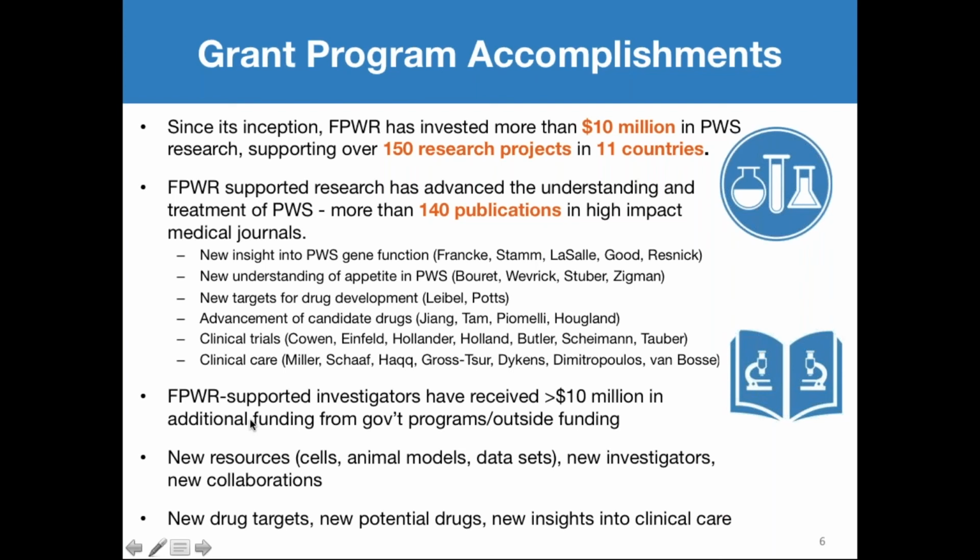Importantly, one of the goals of this grant program is to get projects started that can then be competitive for additional funding from, for example, the National Institutes of Health in the US. And our investment of $10 million has resulted in more than $10 million of additional funding as these projects have grown and the investigators have gotten additional funding from outside of FPWR. And it also is important for developing new resources such as cells and animal models that can be used across all PWS researchers, new drug targets, and new insights into clinical care.